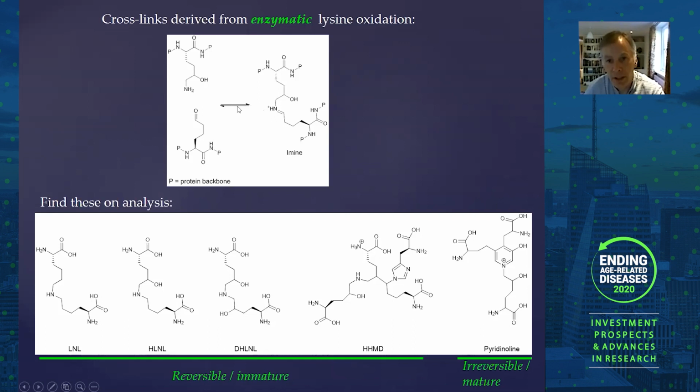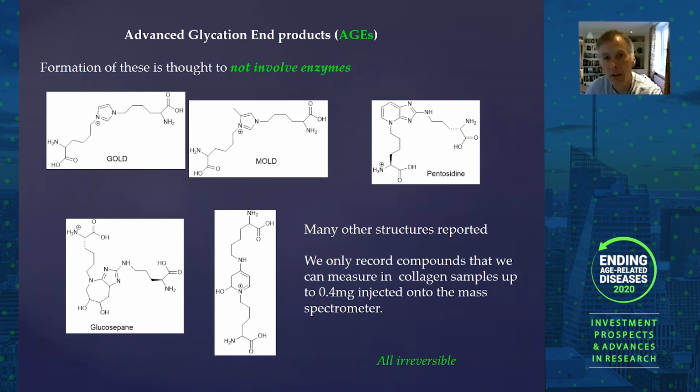This is a reversible reaction, and there are a range of molecules that can be formed that are based on this chemistry and can be considered reversible. Over time, some of these will mature into structures like this, which are considered to be irreversible. Then there are non-enzymatic processes going on. You'll all have heard, I'm sure, of advanced glycation end products. These are formed through the reaction of sugars with amine type residues within the structure of the collagen.